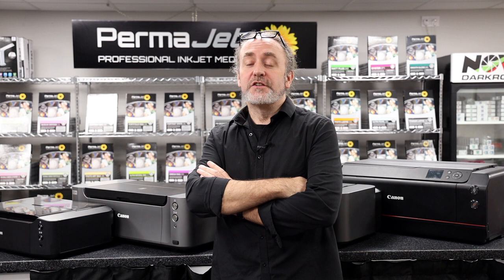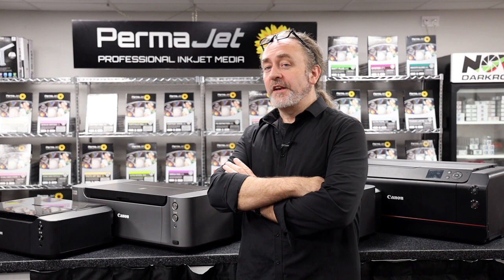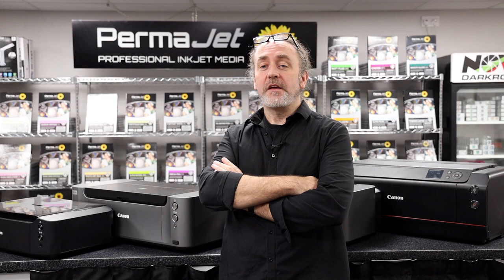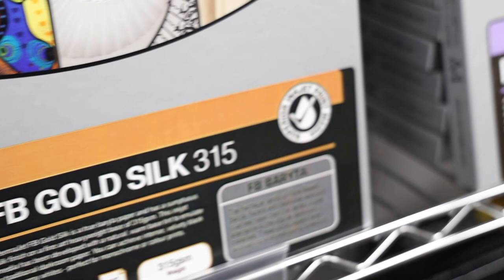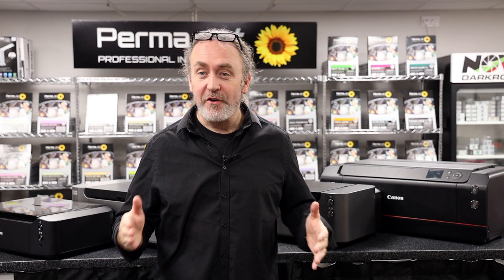Now, what some of you might not know is that PermaJet, apart from supplying my favourite range of paper, are also Canon specialists. This gives me an opportunity to get a selection of Canon's best desktop photo printers all in one room so that we can do a comparison, see them side by side, and have a quick chat about them.